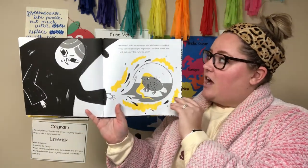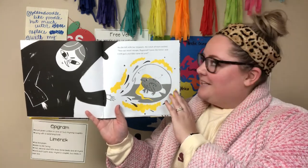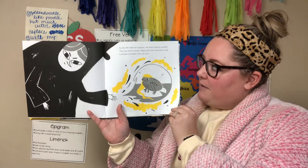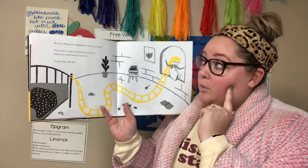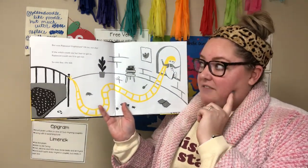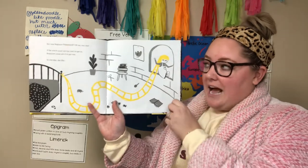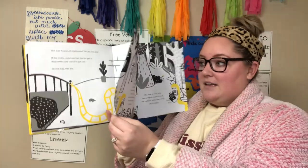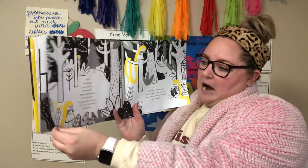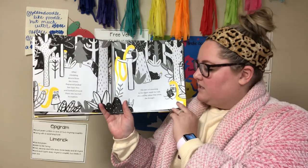As she left her treasure, the witch always cackled, "You can never escape, Rapunzel. Leave the tower and I will put a terrible curse on you." But was Rapunzel frightened? Oh no, not she. If the witch could use her hair to get in, Rapunzel could use it to get out. So one day, she did. After climbing down from the tower, Rapunzel pulled her hair free and looked around. Then she started to explore.